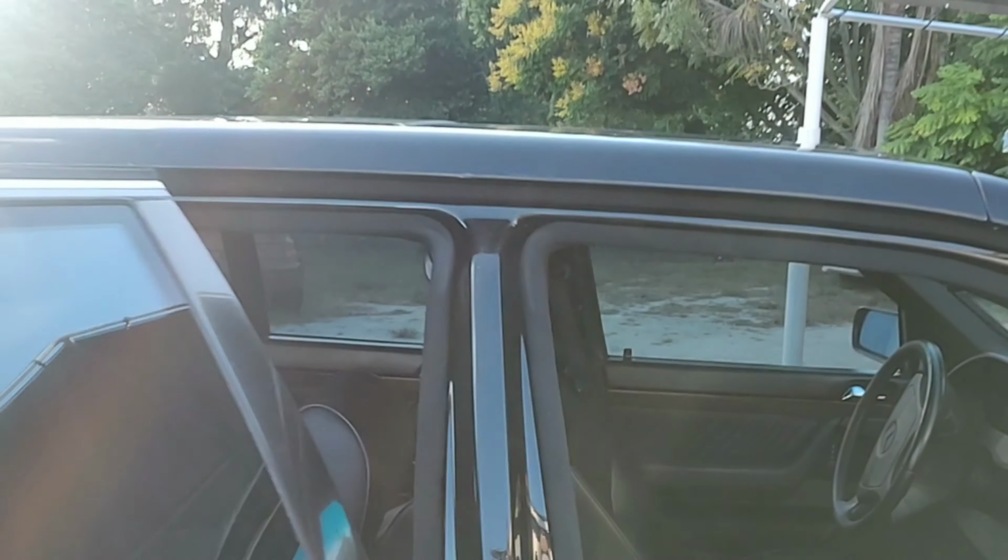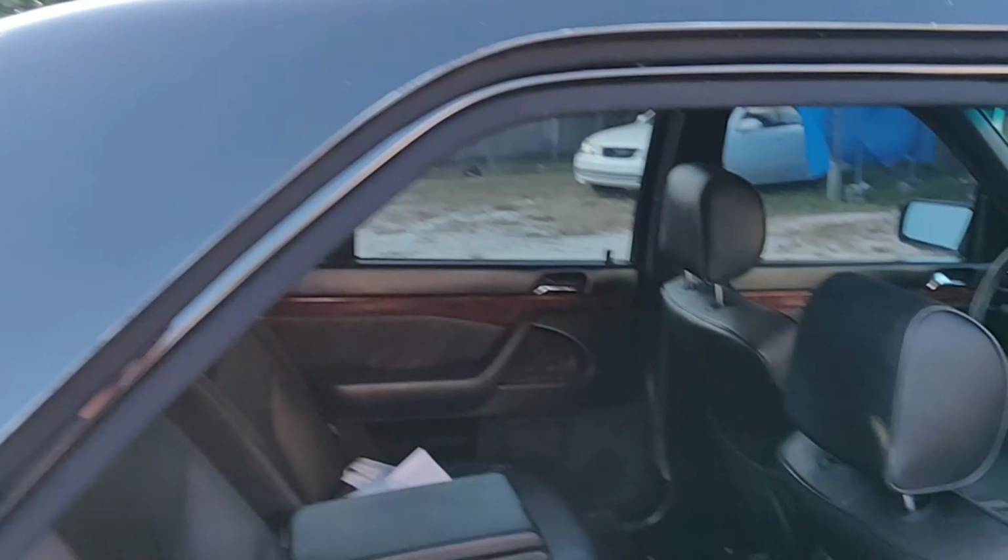Oh, one thing I did remember that does not work in this car that I would love to work is this rear sunshade. Now it does function, but it gets stuck. So my goal is to figure out why it's getting stuck and get that fixed.